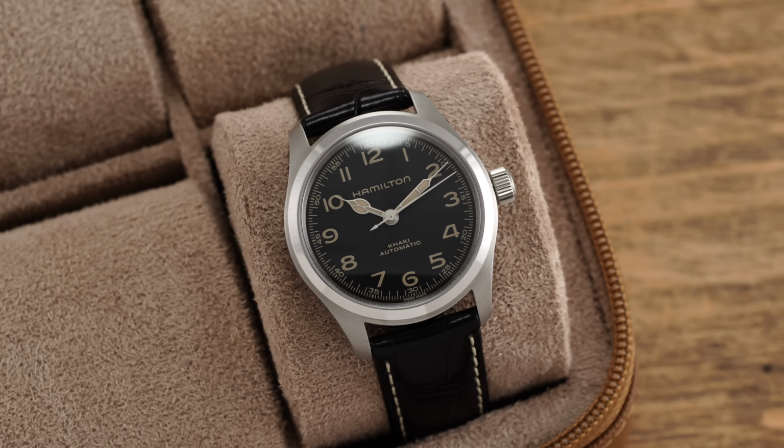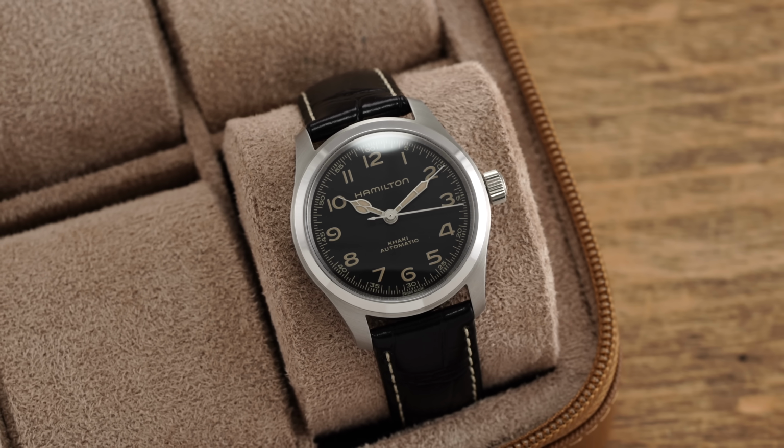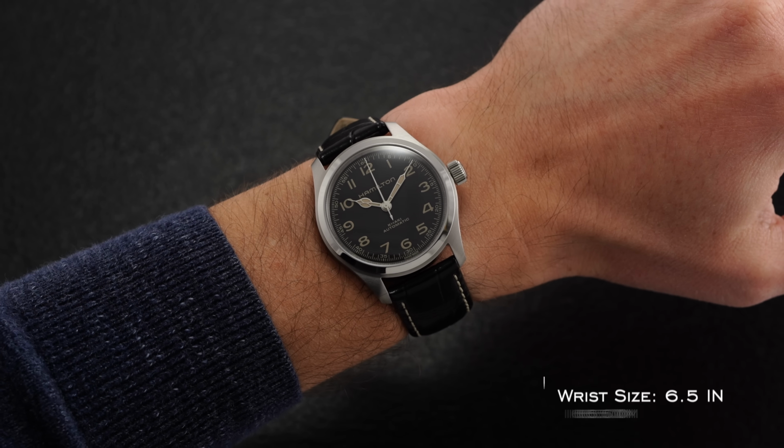Shortly after the release of this watch, we started to see the piling on of requests. Can we get a smaller Murph? That day came in late 2022 when Hamilton basically responded directly to the enthusiast community with releasing a 38mm version.